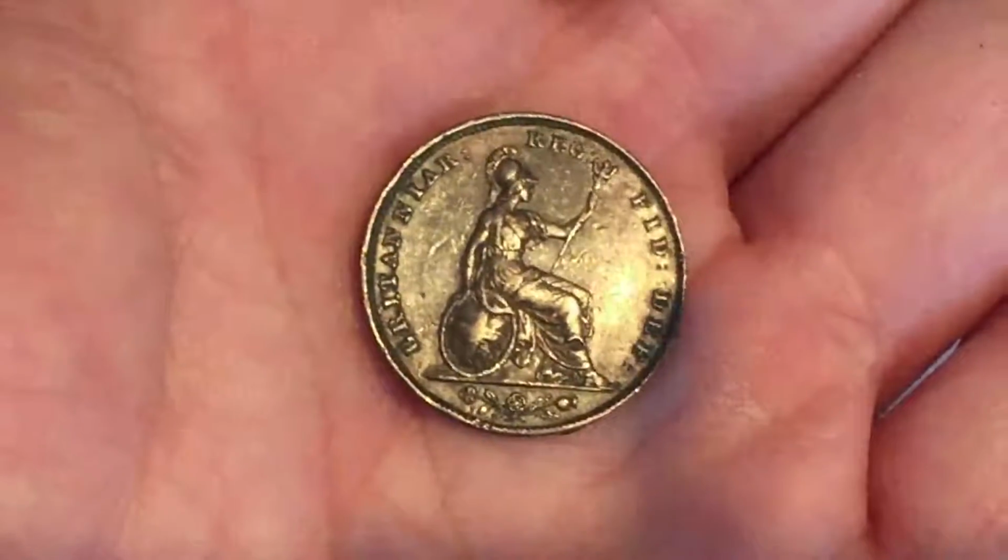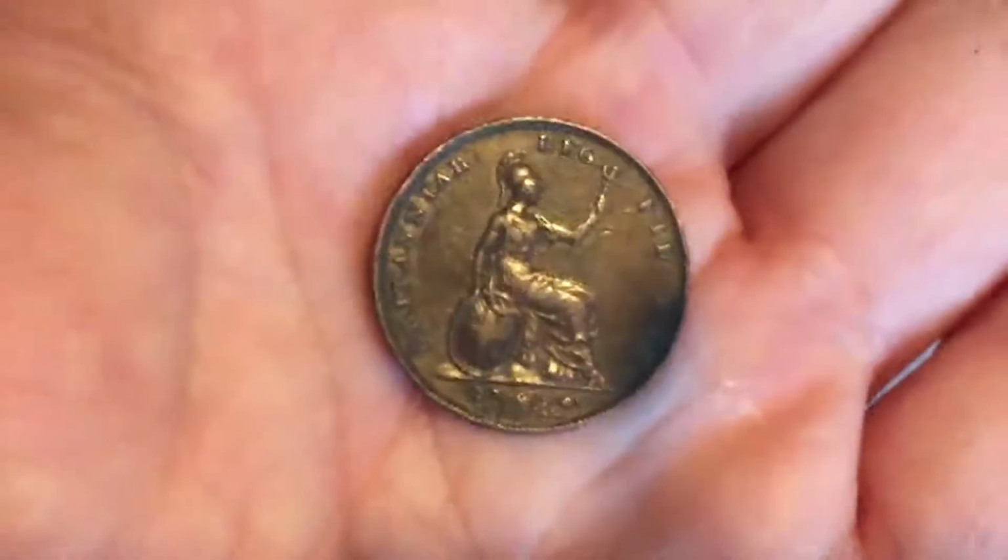This is a sweet little coin. I really like the condition of it, that's why I bought it. Really pretty. It's actually a farthing.